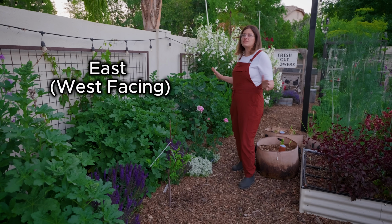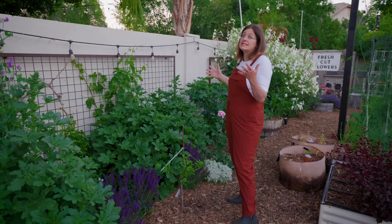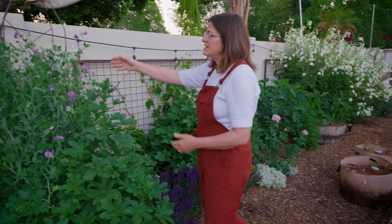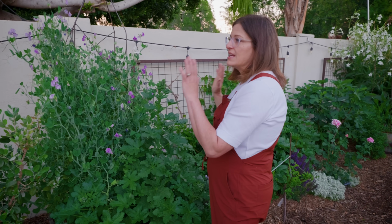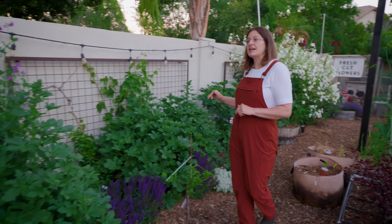Continuing along this western wall, so it gets morning shade and afternoon sun. This area can definitely heat up. So I've got grapevines growing. Here are the sweet peas that have been blooming for a long time, starting to finish up. Not keeping up with the harvesting here, and other heat-loving vines that grow well with all of that sunlight.